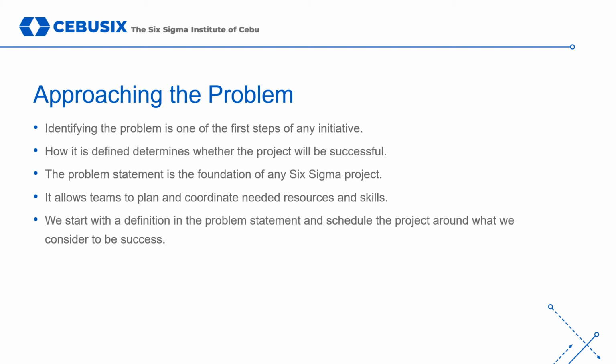A well-defined root cause will be included in the problem statement, which is the foundation to any Six Sigma project. It is a core part of the project charter, and it allows teams to plan and coordinate the resources and skills that a project will ultimately need. With a well-defined root cause and a strong problem statement, we can then schedule the project around what we consider to be a success. To get that definition, though, we need to have a strong and capable team, as well as a good brainstorming session using one or a combination of multiple root cause analysis tools.